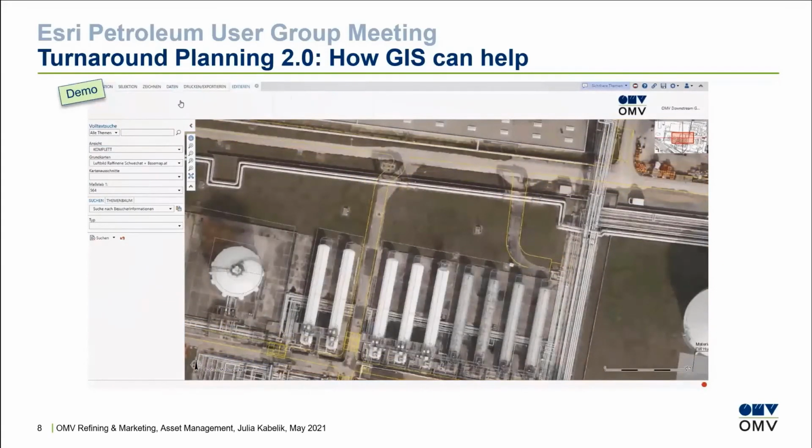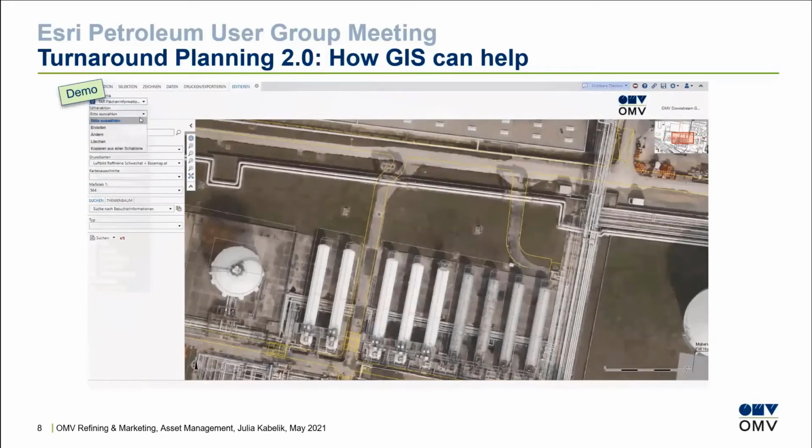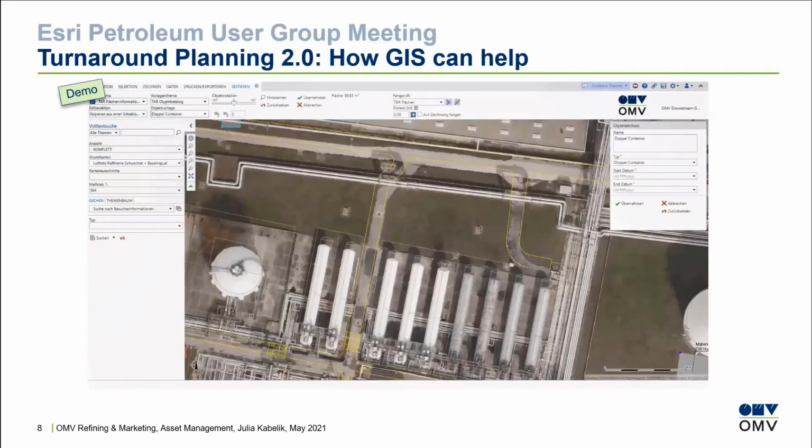If I now want to add something to my workflow or to the planning, I can easily go to the object catalog. You can choose here between security information, aerial information, pins, infrastructure, cranes, cleaning, traffic signs, and many more. If I want to add an area, I can either draw it manually or can easily copy it out of the object catalog. Here again, I have a few different options. I have double container, triple container, specific containers like smoking containers.